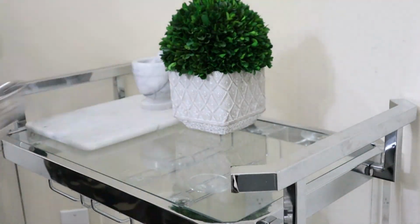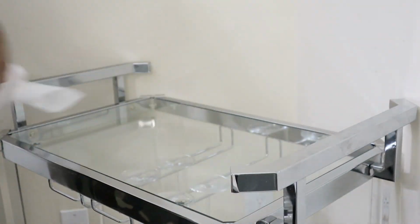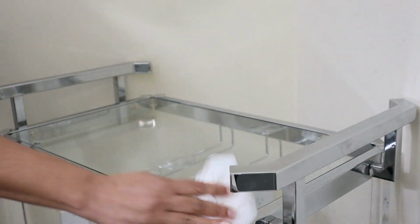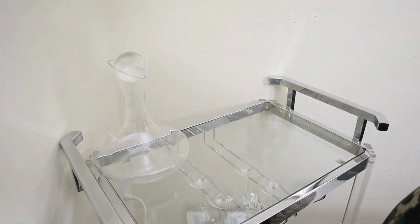So now I'm gonna clean off my bar cart. It's pretty dusty. You know, when it sits in this area, it doesn't matter where it sits, it just gets dusty. It's glass and chrome, so it picks up a lot of dust.